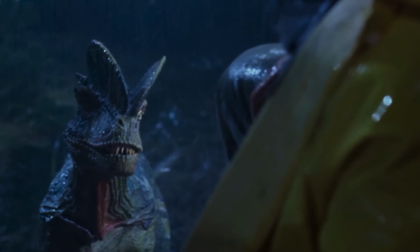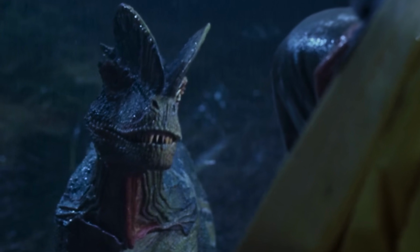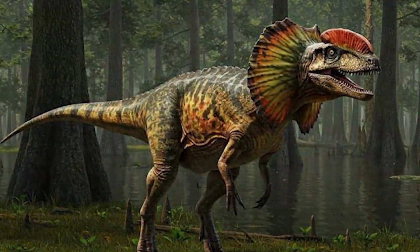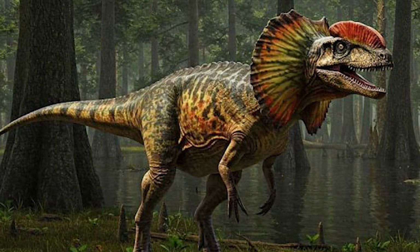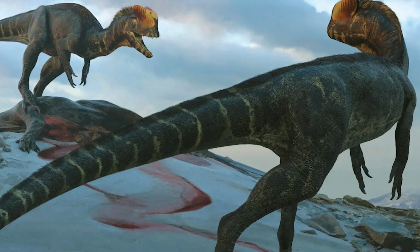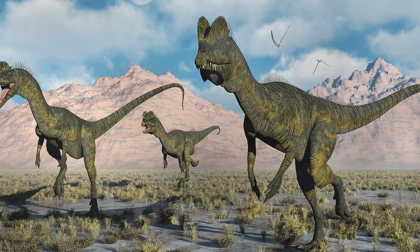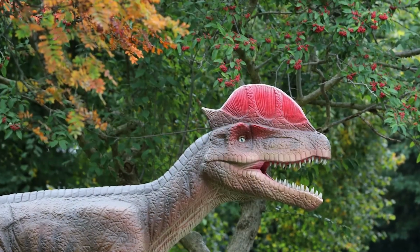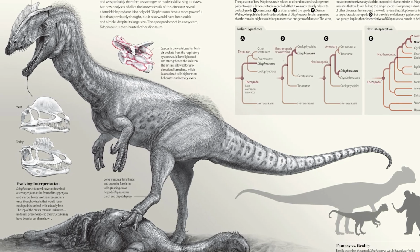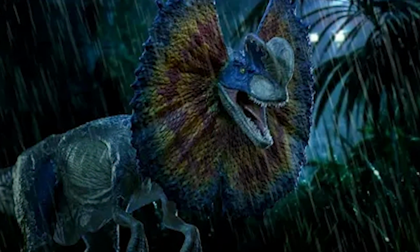While Jurassic Park (1993) introduced this predator to global audiences, it ironically downplayed its true terror. Far from the diminutive, frill-sporting, venom-spitting creature of the film, the real Dilophosaurus was a formidable apex predator, the largest land animal of its time, and a true king of the early Jurassic. This article dives into the fascinating history, anatomy, and ecology of Dilophosaurus, revealing why it was even more terrifying in life than on the big screen.